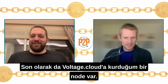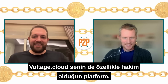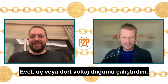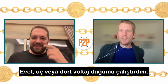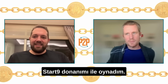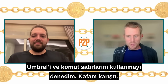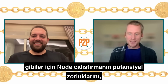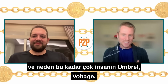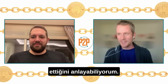Nice. And now I have a Voltage Cloud node, and Voltage Cloud is the platform that you know. Yeah, I've run three or four Voltage nodes. I've toyed around with Start9 and Umbrel. I've tried doing command line. It confused me. I'm not a computer-savvy person. So I understand the challenge of running a node from that perspective, and why so many people love Umbrel, Voltage, Start9, Nodl, and all the other solutions.